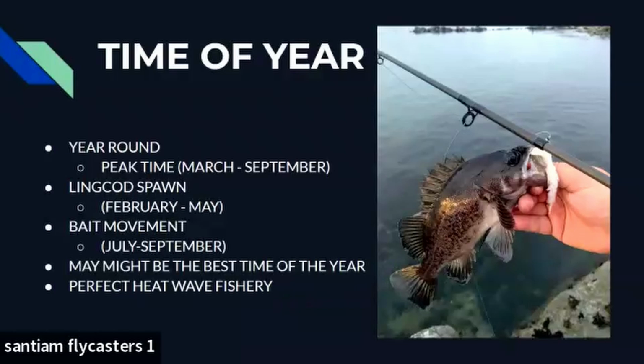native fish population. So lingcod are interesting. They spawn just like trout or salmon or steelhead. They create a redd and they lay eggs and they fertilize them and do all those things. So their spawn is February to May, and they come in shallow for that. So if you're really wanting a lingcod, come in the early spring. That's when they're going to be moving in shallow. Lingcod will beat you up. I've had lingcod break fly lines before. So not the leader, not the tippet, your fly line. So they're mean fish, but they're really, really fun. So that's kind of what I like to time.